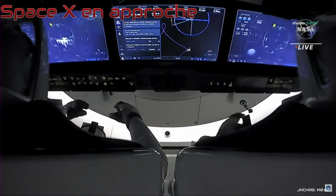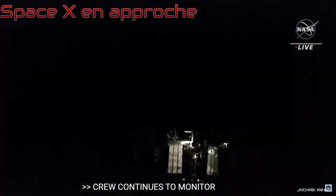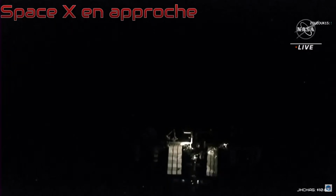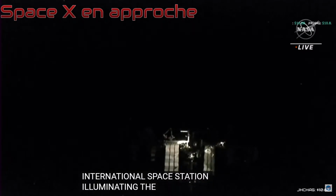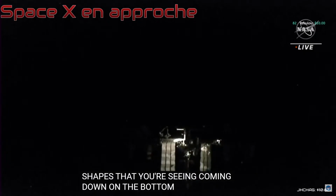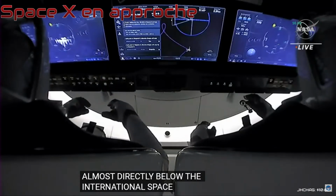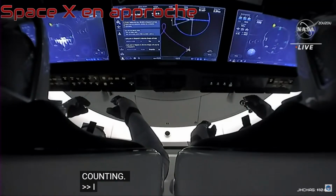Crew continues to monitor Dragon's approach to waypoint 0, coming up in about a minute. The lights from the outside of the International Space Station are illuminating the radiators. Those are those long rectangular shapes you're seeing coming down at the bottom of your screen. Almost directly below the International Space Station at waypoint 0, 30 seconds and counting. And we did hear the Corps mention that they will not stop at waypoint 0, so they will just pass through this checkpoint.